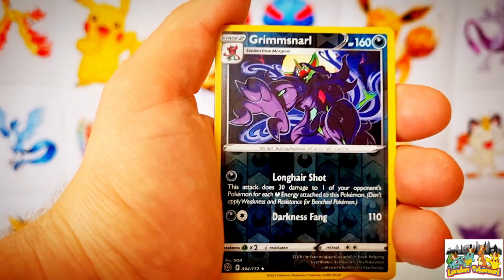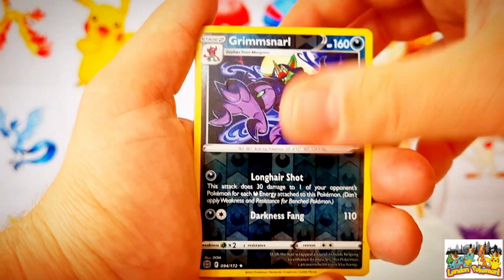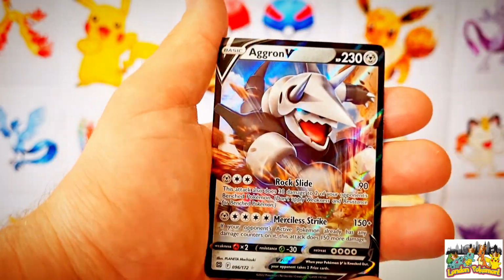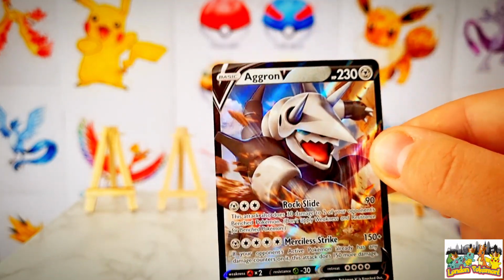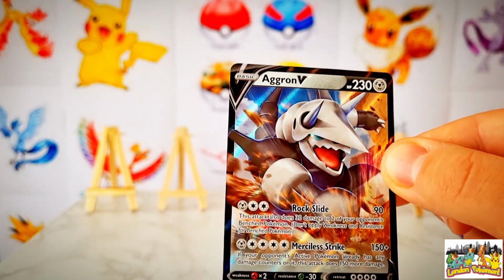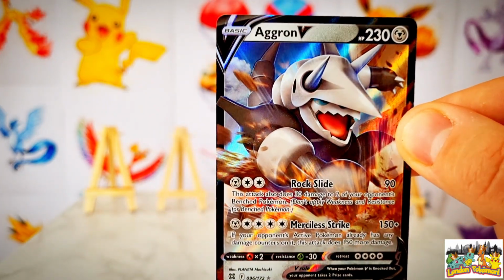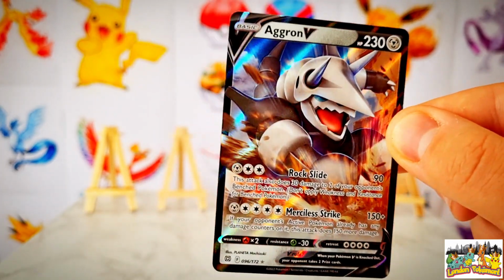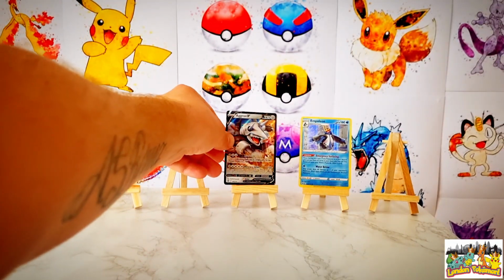And at the back, can we get something special? Let's keep our fingers crossed. I'll even take a regular V hit right now. Let's go. What have we got? We have an Aggron V, and I'll take that. I did just say that I'll take a V card if there is one going. Aggron V. Nice sort of 3D look about that card there. I do like that. Very, very nice. Metal type energy Pokemon. That can join our Empoleon on the easel at the back.